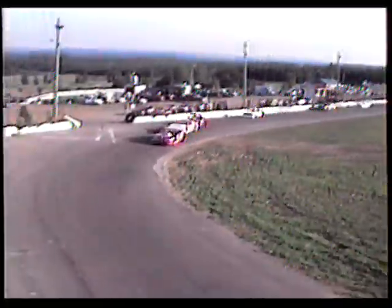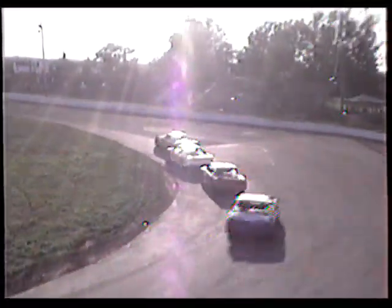Three-car battle, four-car battle. We slide into turn number 4 with 8 down, 2 to go. The 44, Jim Dunham, your leader. 59, Daniel Oblinus there in second. The 41, Mike Rogers, getting up into the battle once again. Rogers looks to the high side of Oblinus.